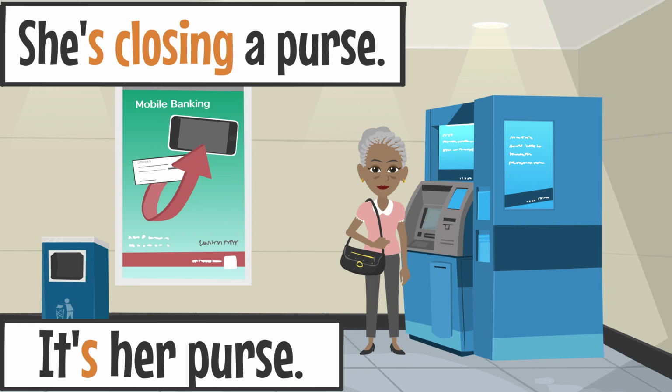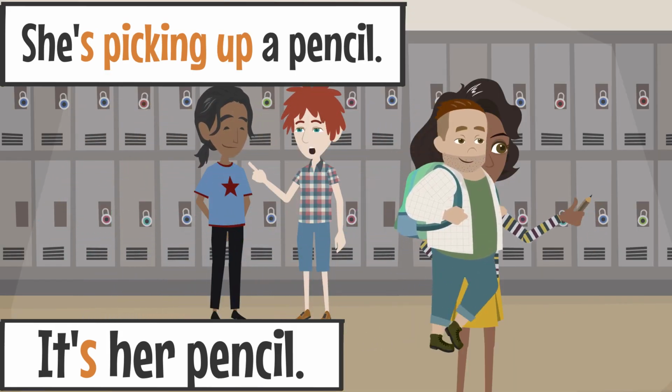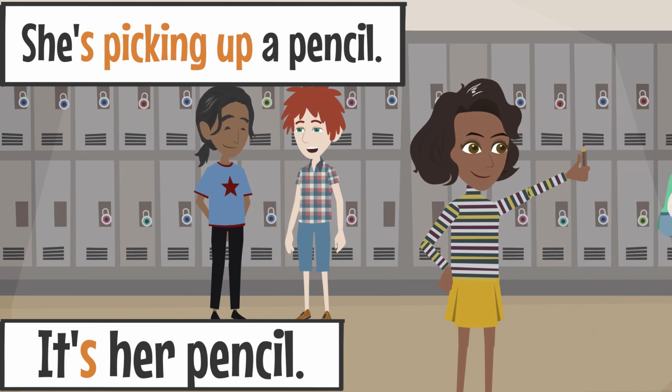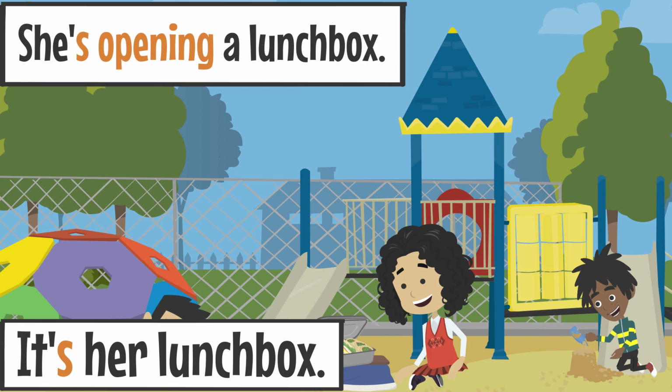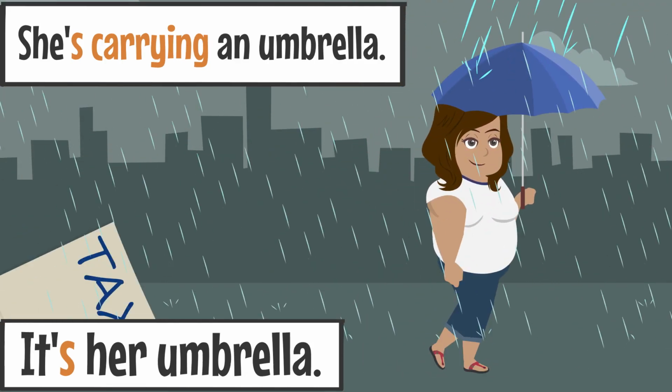She's closing a purse. It's her purse. She's picking up a pencil. It's her pencil. She's opening a lunchbox. It's her lunchbox. She's carrying an umbrella. It's her umbrella.